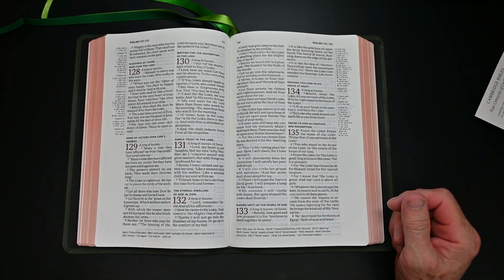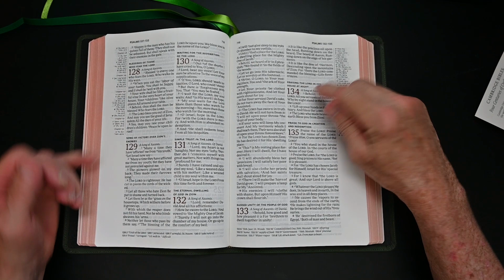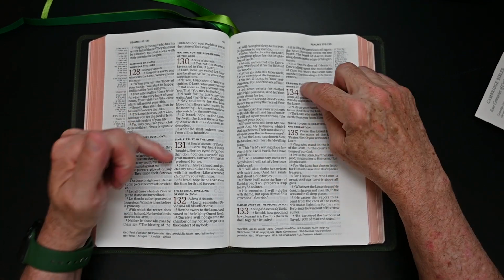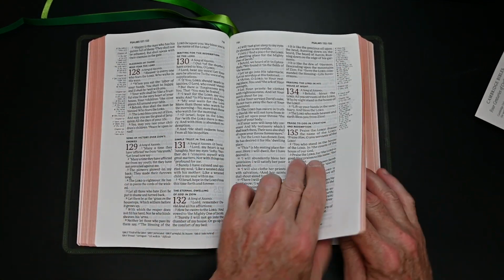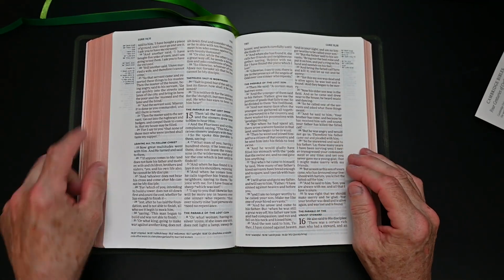But look at the verses. The chapter numbers, how they just pop, and it's such a readable Bible. I'm just so pleased with it. I've had a blue one, and this is a green one, obviously.